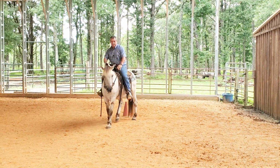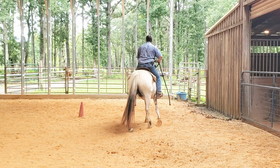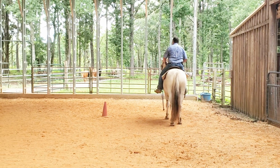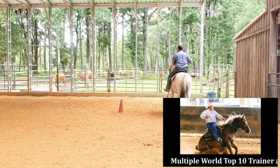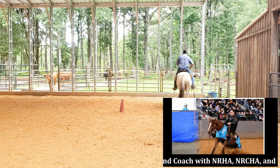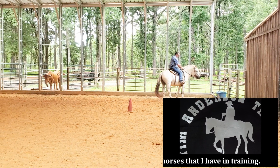So I've never been on him in the same pen as the cows yet, but that's fixing to change because the cows are on their way in to eat. Let's see what he does. Actually wanting to go to him. We don't want to go to him because we don't want to stop him from coming in to eat.